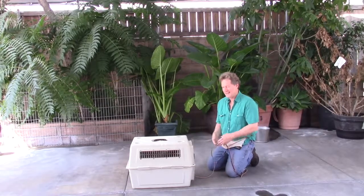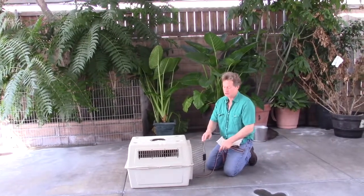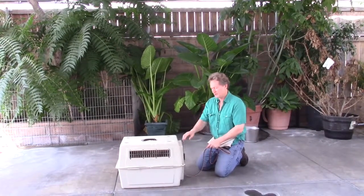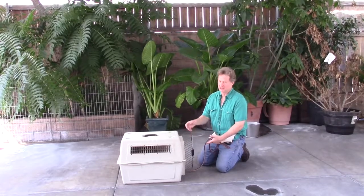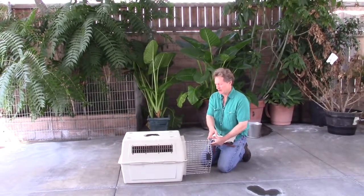She's never been in and out of her crate here in the yard, so this is different than the house. This is harder for her, but I think it's a good way to show you because it's more representative of what's going to happen to you at your house because she hasn't done this at your house when I'm not there. So make sure that you just take your time with this.